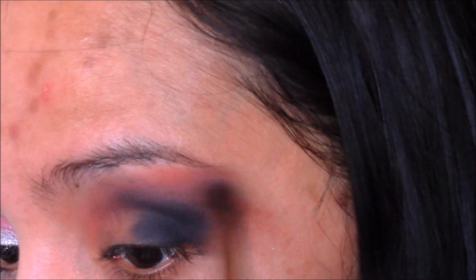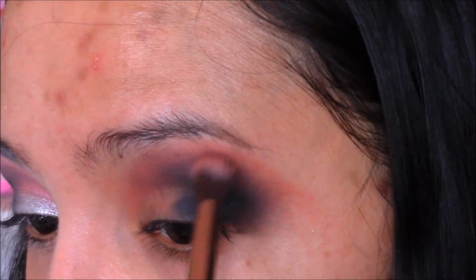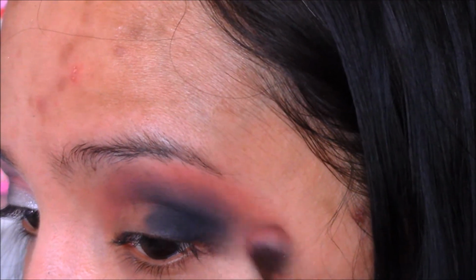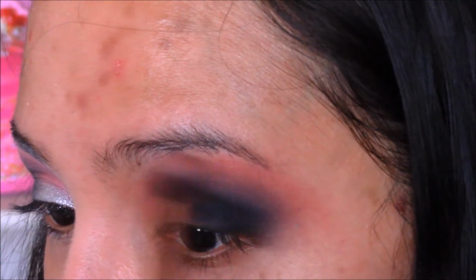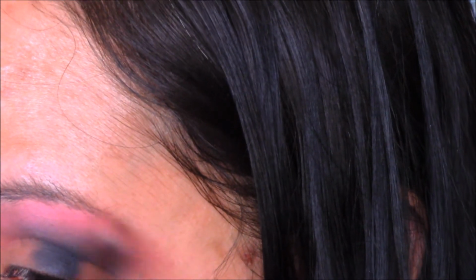So fluffing the dark color and blending it before putting on the pinks actually helps the pinks work less. So then using Modern Love, it's not as hard to blend. So I think that's what needs to happen with this palette. I know people don't want to do the extra work. Totally get that. But sometimes if you just want a palette to work, you have to do a little bit more.